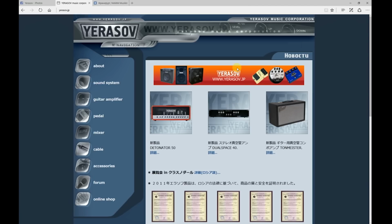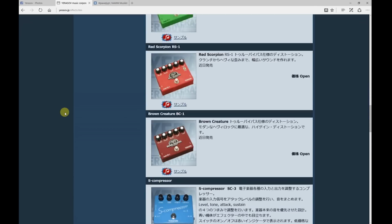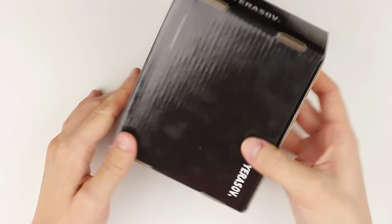There is a distributor in Japan as well, Yerasov.jp. Okay, let's take a look at what's inside of the box.